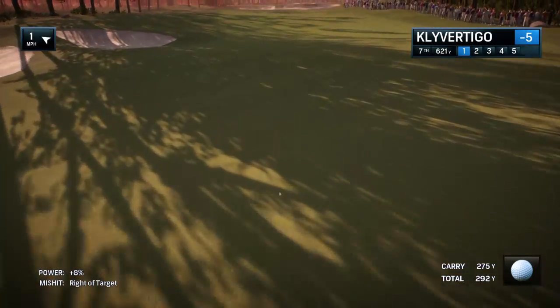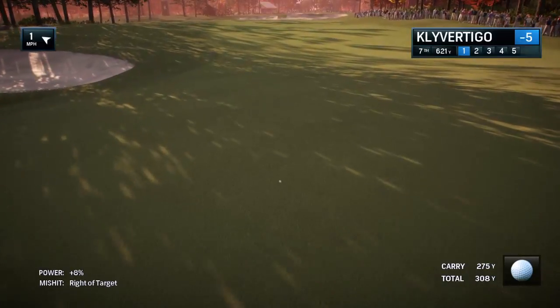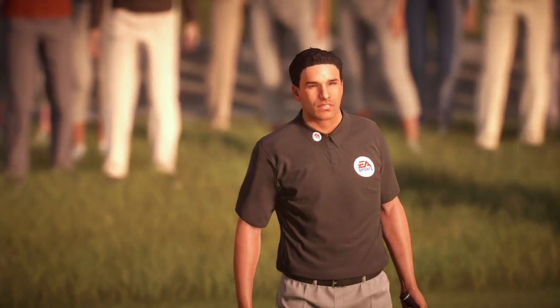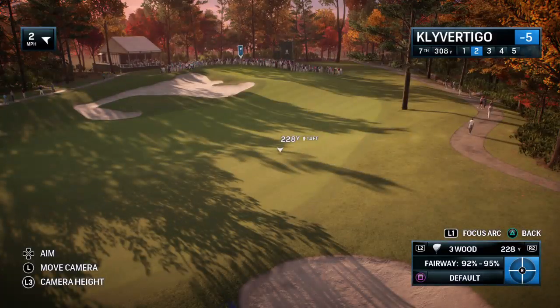Oh, this looks good. Certainly is. Frank, this is the way you draw it up. This is how the game's supposed to be played. Yeah, so far, everything going according to plan. Looks like he's going to have a go at it here at the par 5. His second shot.